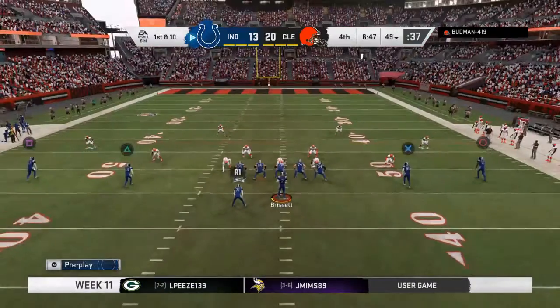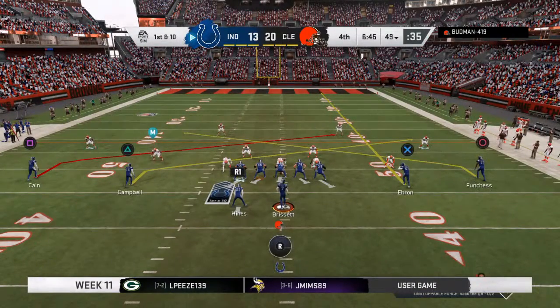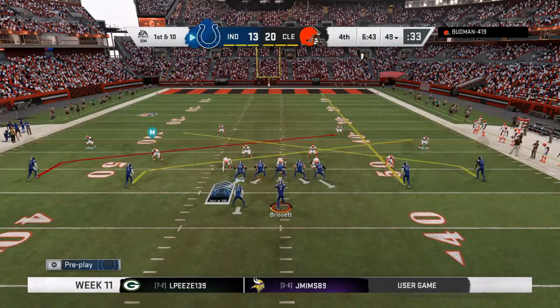They've got to take care of their own business and reestablish themselves now that they're back on the field. So the yellow flag came out, and that leads to a new set of downs for this offense. 1st and 10.